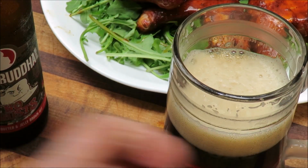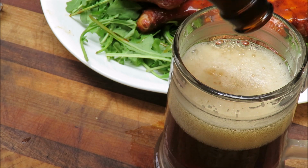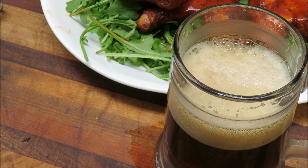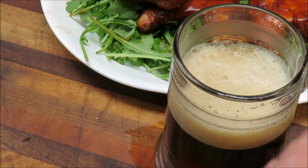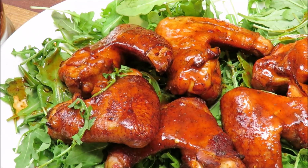Oh man, that tastes so good. What you get is the flavor of raspberries, and it tastes to me, I have to say, like a cake, like a cake with raspberry frosting. It's excellent. I'll tell you what, let's get those wings front and center.